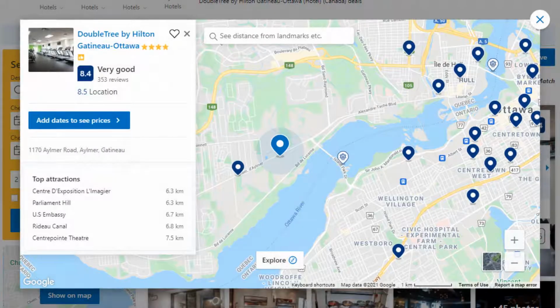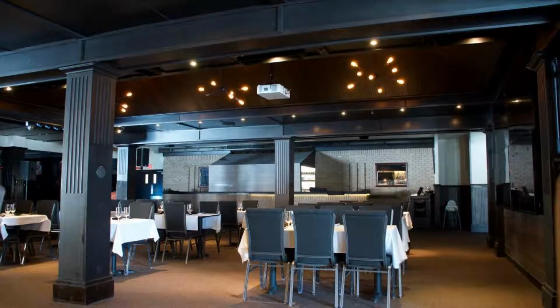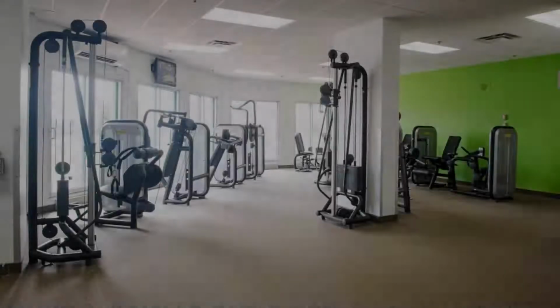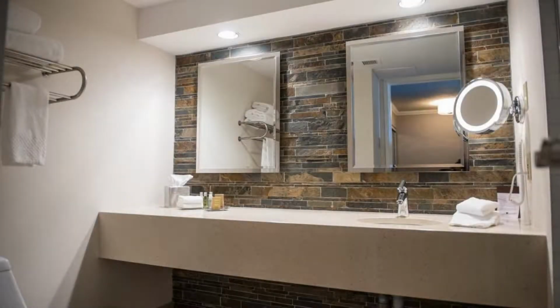Number 10. It's a 4-star hotel. The location of this hotel is superb and guests love walking around the neighborhood. Check-in time is 4 p.m. and check-out time is 12 p.m. Guests are required to show a photo ID and credit card at check-in. Pets are not allowed in this hotel.